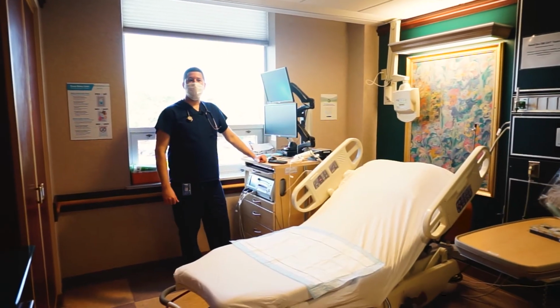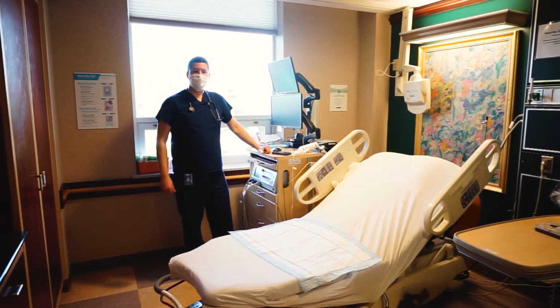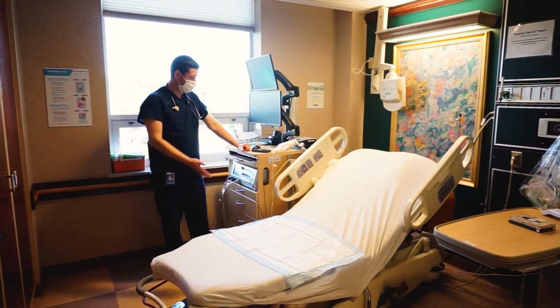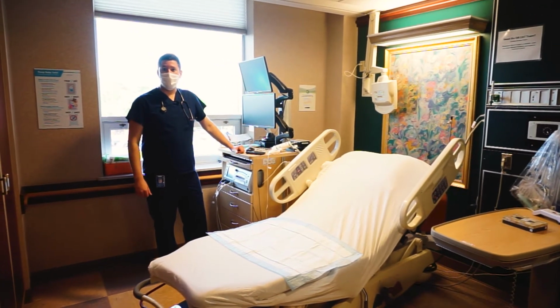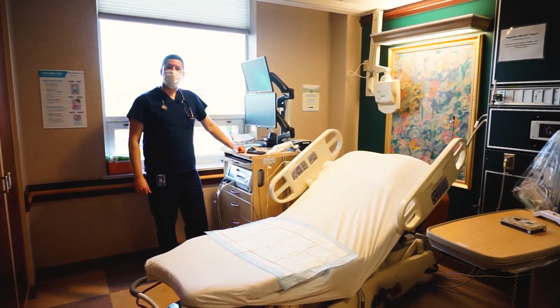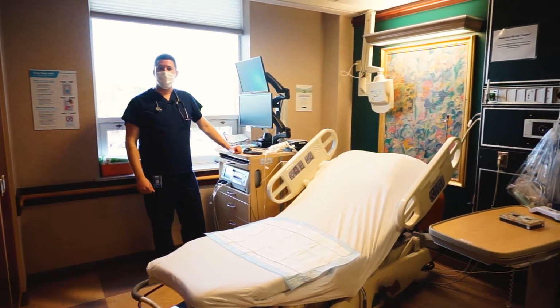This is one of our OB-ED rooms. This is where the patients will come in for OB when they're first evaluated. We still have NST monitoring, but we also have central monitoring as well. So when you see your patient for the first time on the OB floor, it's usually in this room before they're triaged to another room, and we'll show you those as well.